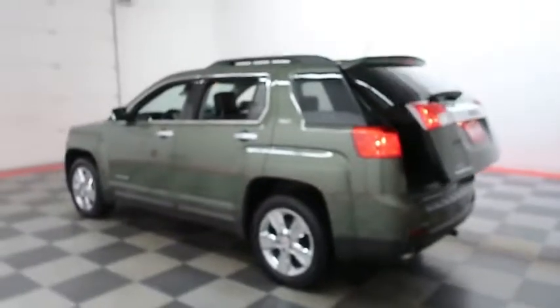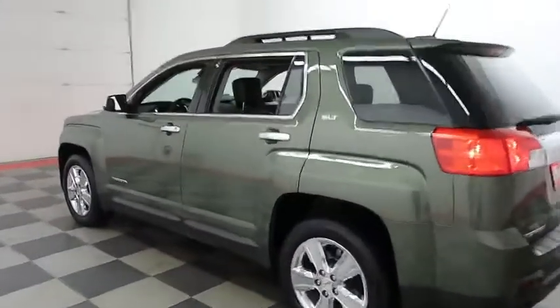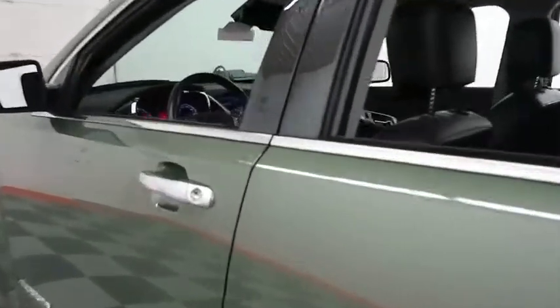And the reason that I'm showing you this GMC today is because I would like for you to see all angles of this before you schedule your test drive or before we ship this out to you.